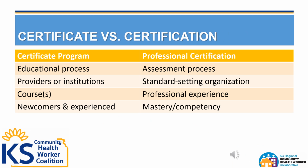Before we jump into the policy and the process for applying, I want to make sure that you are clear on the differences between a certificate program and a professional certification. A certificate program is an education program that the learner is enrolled in and completes an educational process. It is often provided by an institution or an organization that focuses on education. The Kansas Community Health Worker Coalition is an educational provider. The Metropolitan Community College and the Kansas State University are examples of educational institutions.